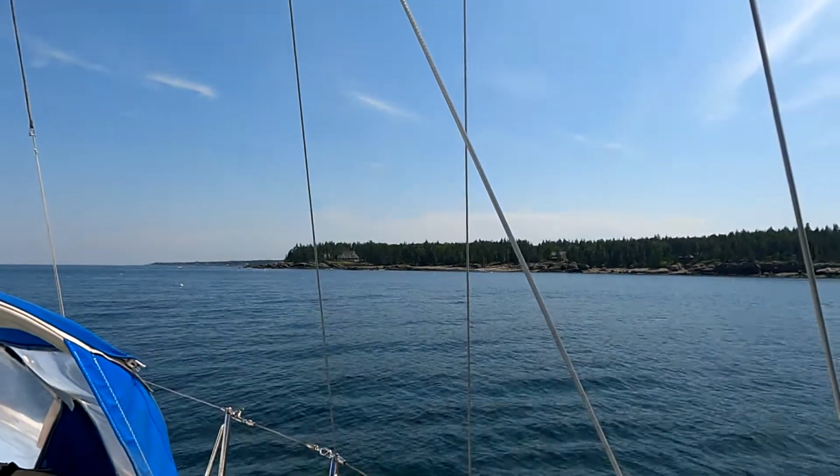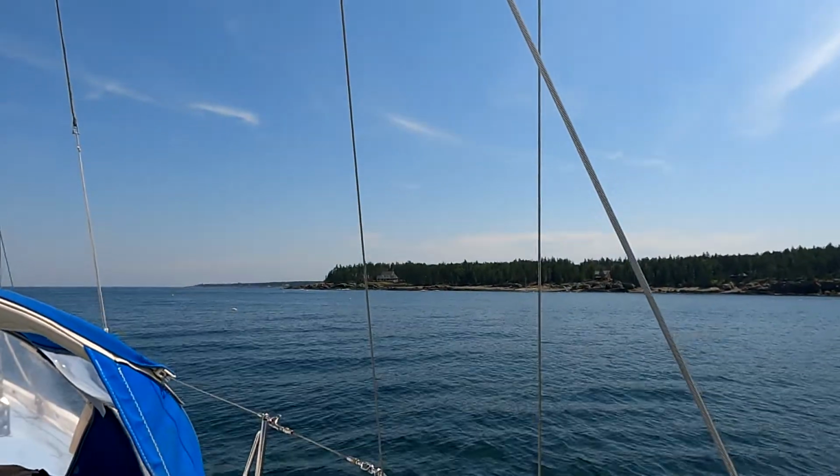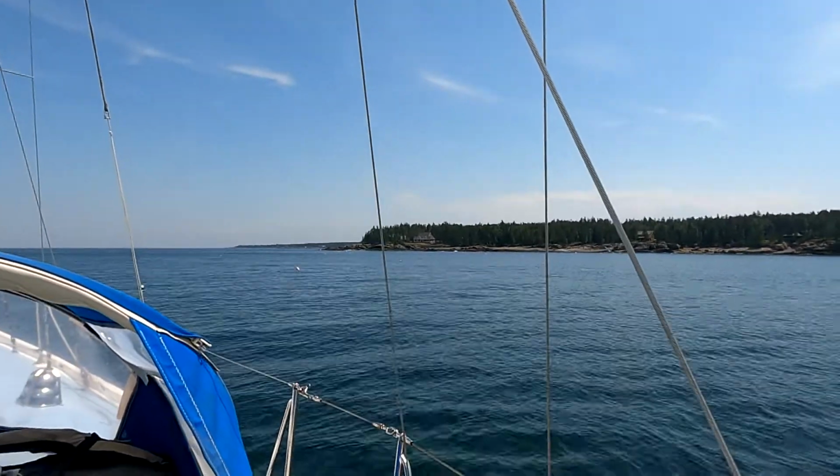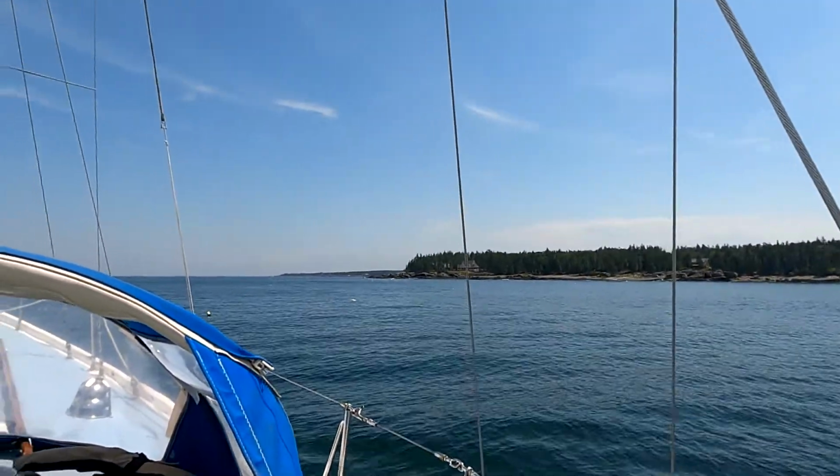Well, there's very light air in here. I expected that, but it's even lighter than I thought. That is the east end of Sutton Island there. We're almost there.